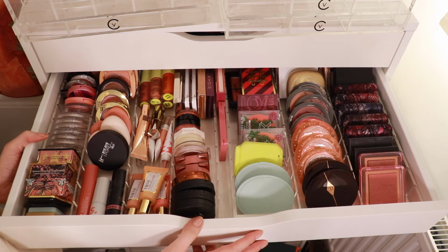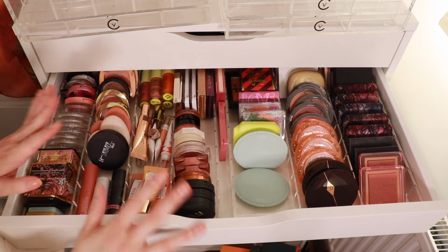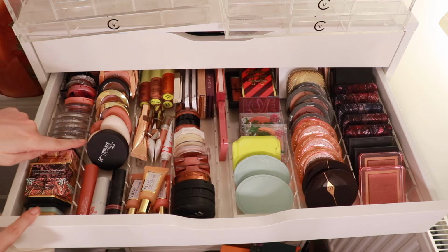I have got some new things to haul, so it's nice to have some actual space, and if it becomes cluttered again, I do have some overflow in some areas. So I'm really happy with this. So we've got small compacts going up here and coming down here.